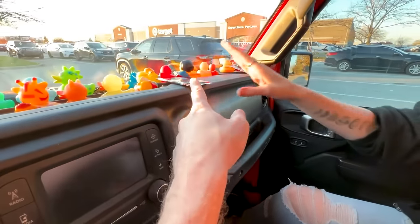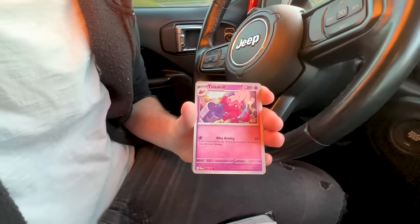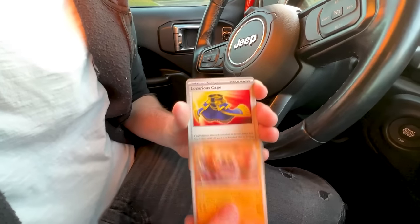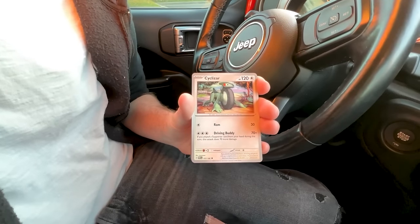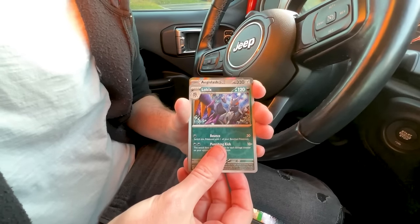Now, do you think if I open that up, there's going to be something good? I think so. Would this mean that I pull the better Pokemon cards? No, it just means I bring you better luck. I mean, you did pick them out. We got Elekid, which helped me in the pre-release tournament, actually. Yeah. Clough, going into a luxurious cape. Psychlazar is my favorite. Pansear, Lowkick, and an Aegislash EX.